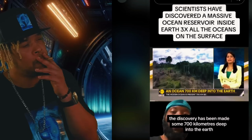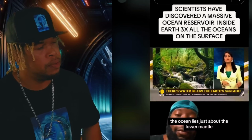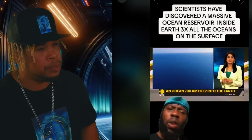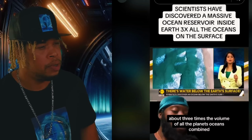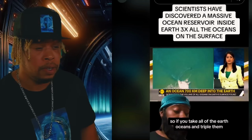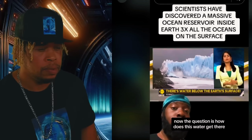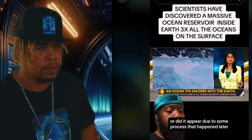The discovery has been made some 700 kilometers deep into the Earth. The ocean lies just above the lower mantle in something called the mantle transition zone. The water is present in a rock known as ringwoodite. And do you know how big this ocean is? About three times the volume of all the planet's oceans combined. So if you take all of the Earth's oceans and triple them, that is the amount of water discovered inside the Earth. Now the question is, how does this water get there? Was it present when our planet was formed, or did it appear due to some process that happened later?